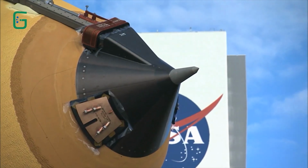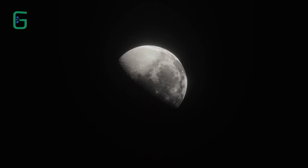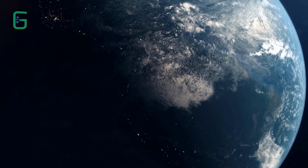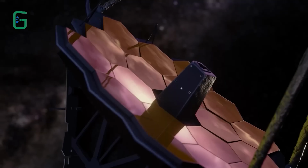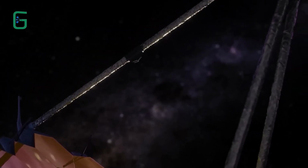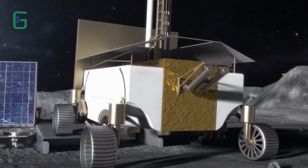Why the moon's far side? It's a sanctuary from the Earth's radio chatter, a pristine locale shielded from human interference. As physicist Stephen Kahn explains, existing telescopes like the James Webb Space Telescope struggle amidst terrestrial noise, but a lunar counterpart could unlock unexplored cosmic frequencies, delving into epochs obscured by the noise of history.